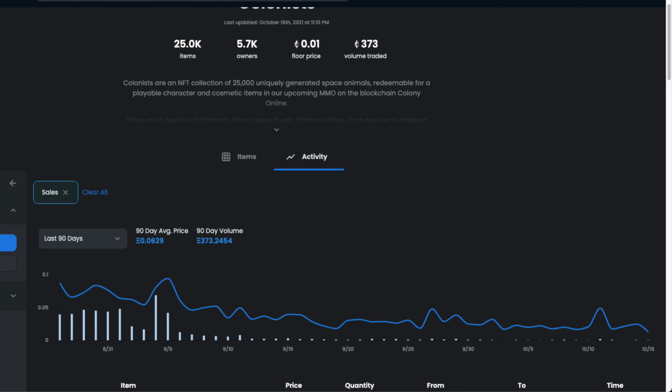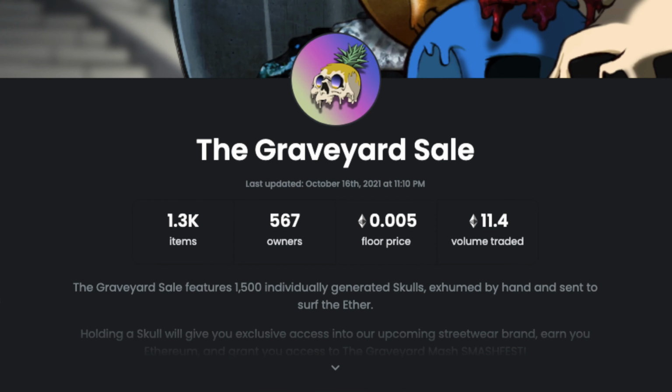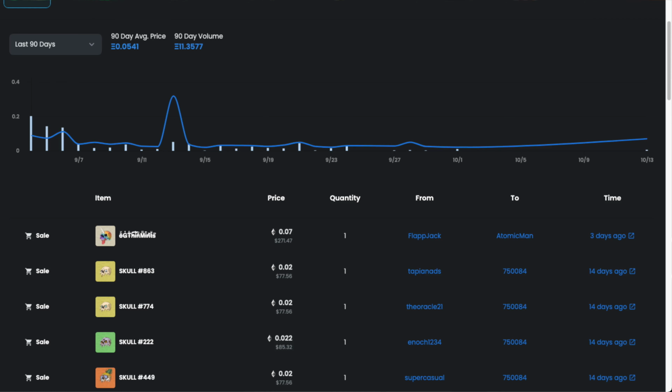And here's the ugly. You gotta take a look at the Ethereum NFTs that I bought and it never sold. So for the Colonists, the floor is 0.01 right now. For Spookies, it's 0.02, and Graveyard Sale, there has not been a single sale for the Graveyard Sale in literally like 3 weeks. That was my worst pick out of all the projects, so yeah. So if I sold for the floor for all 3 of these NFTs, I'm just gonna hold on to them at this point.